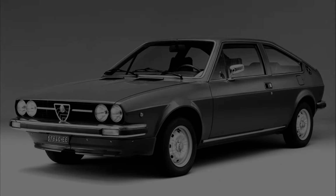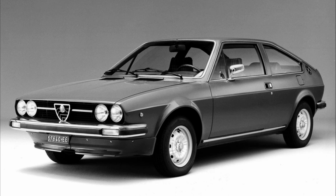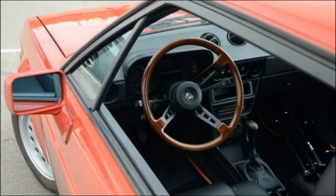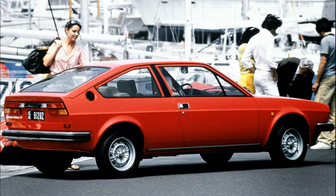So for the aesthetic design of the Alfasud Sprint, it had successfully achieved the sporty look that Alfa Romeo wanted for it. But when it came to the sporty driving experience, it took a little more time for Alfa Romeo to get this part of its design perfected.